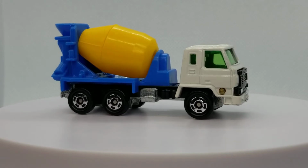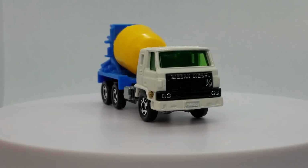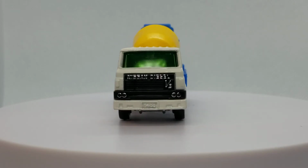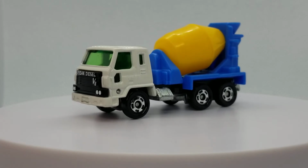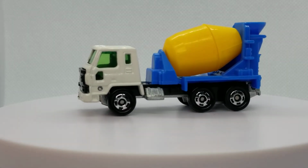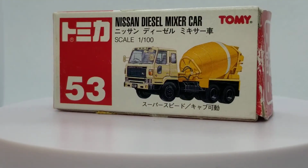This was a very popular cab. They used this cab for a ton of rear sections, and I think that's perfectly fine. That's just like real life. This was a very popular model in Japan. And the box, it's a little rough around the corners, but it's not bad.